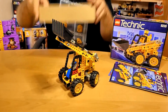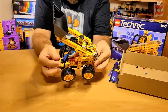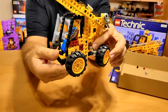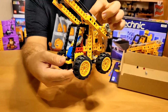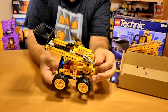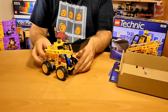All the basic functions you need for such a set are here. Steering, awesome, really simple. This axle goes down to a little gearbox, and down there a small gear goes onto that little, no, what are those things called? Gear rack or something like that. And so it simply turns the wheels. Yeah, the gearbox in the back with a worm screw in there, and that turns the big gear, and a simple lever construction. Really nice, cool little set. Really happy I got it.